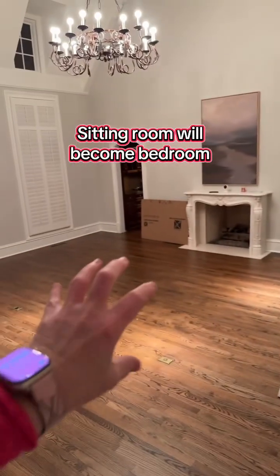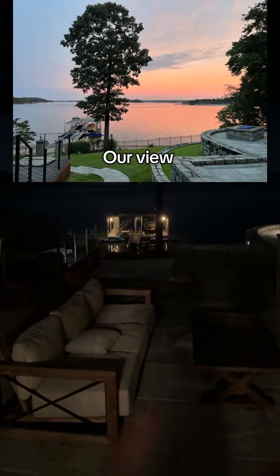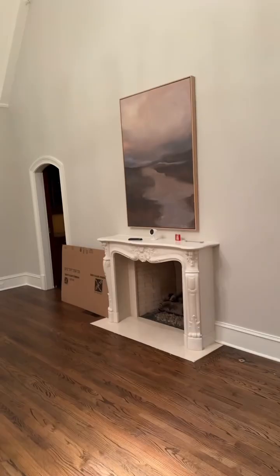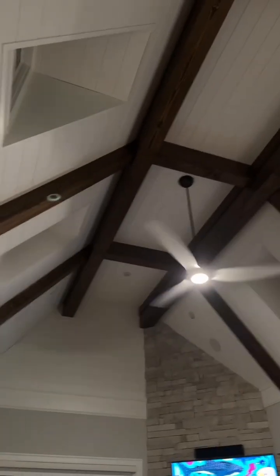This is going to be our new master bedroom. And the cool part about the master bedroom, you can't really see it now, but it overlooks the lake. So we're going to be able to wake up and see the lake every single day. We're gonna do a massive fireplace from floor to ceiling. And all of these beams are gonna be redone to match the living room with these natural wood beams.